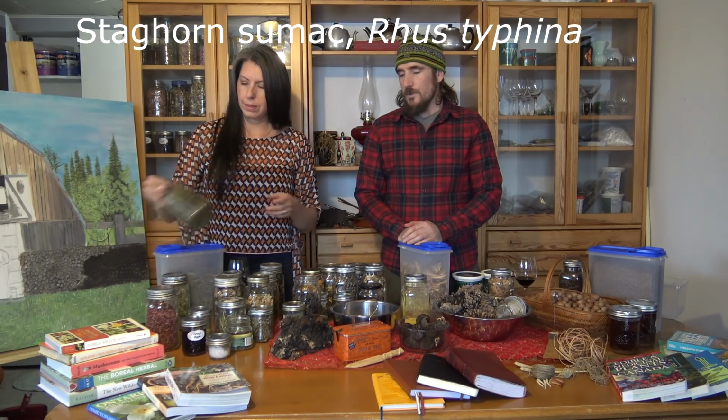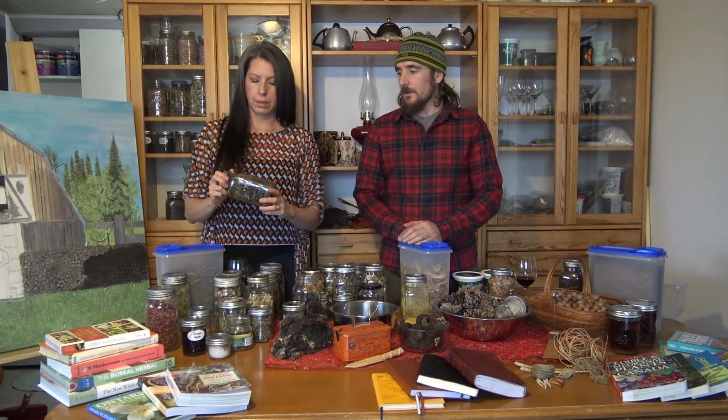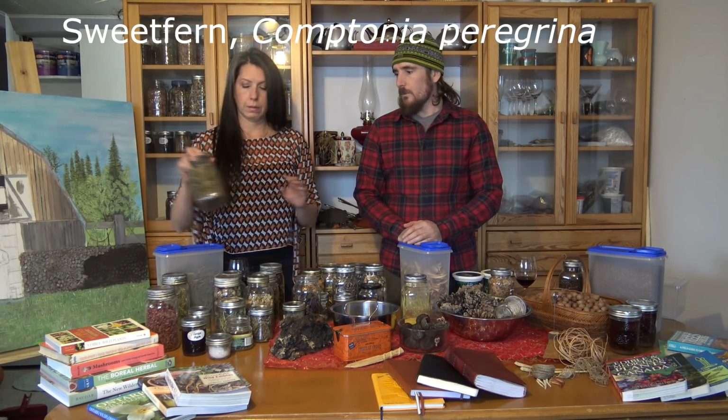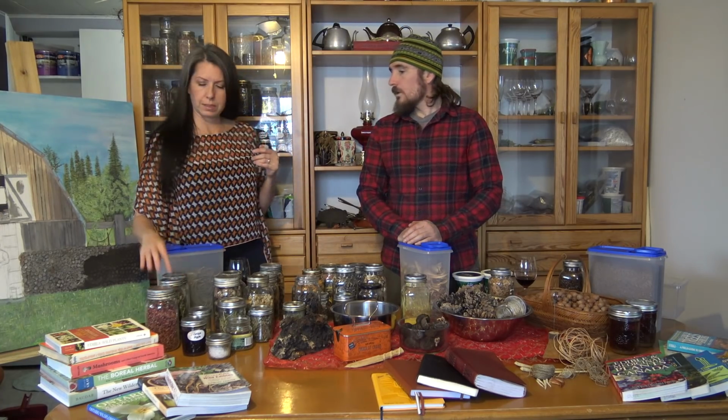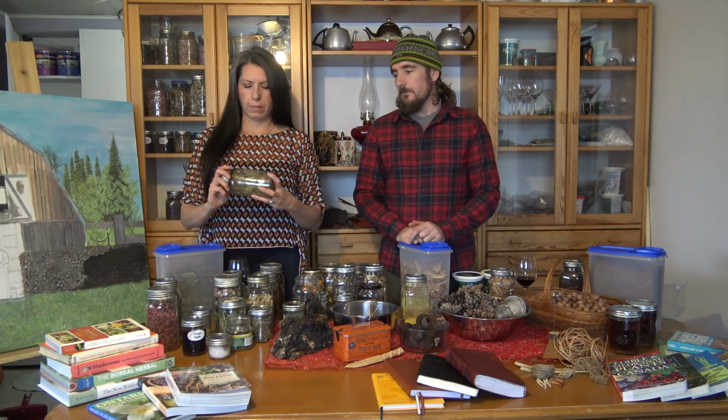Some Caribbean sea salt. Sumac. Our species is the staghorn sumac. Sweet fern. We have quite a bit of sweet fern, right? A lot, maybe 6 jars. And that's something we plan to use in cooking, but also in making tea.